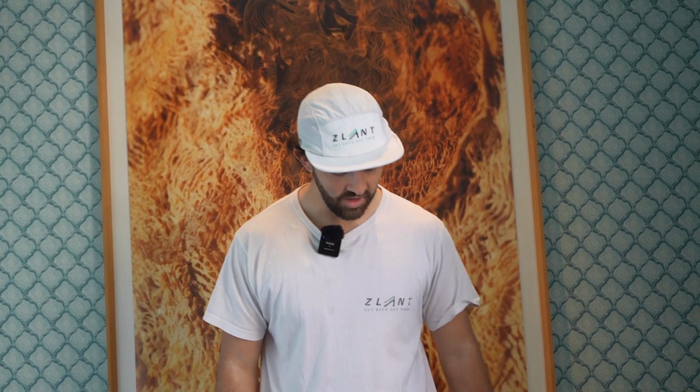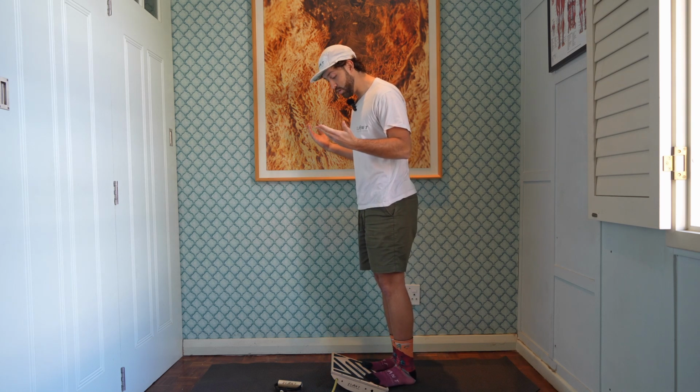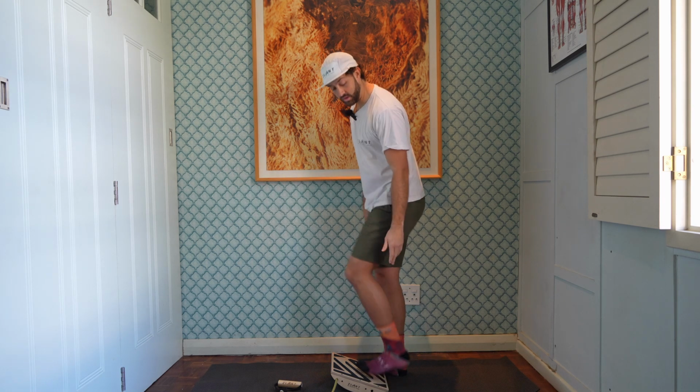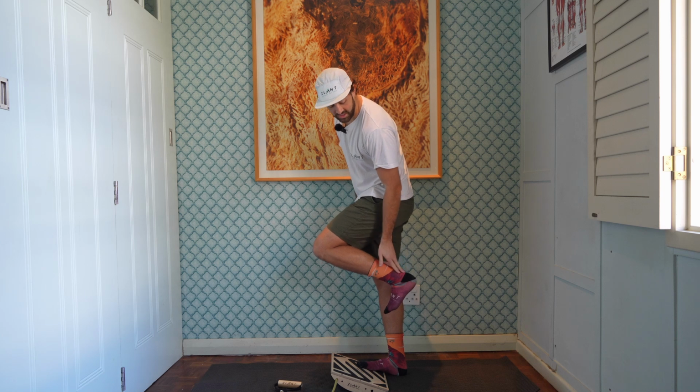All right, so let's get on. We're going to start from the bottom and work our way up. One of the most common injuries for runners is Achilles tendinitis. Often the Achilles is just your tendon here.